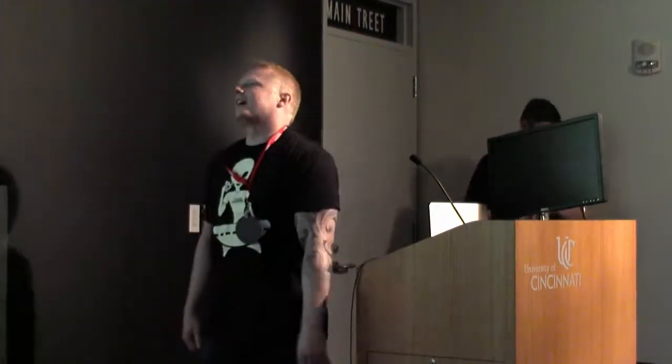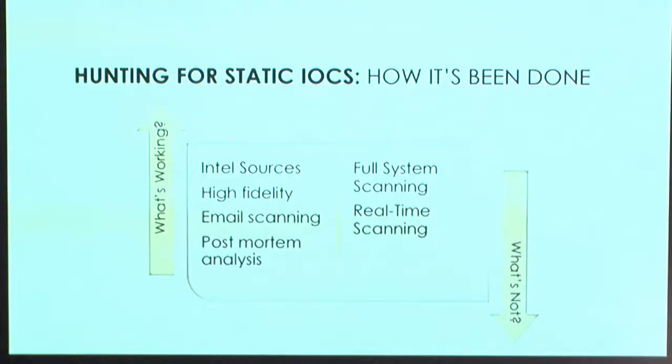All right. So let's talk about the challenges. Let's talk first about the good things that we've been able to do historically, and then some of the challenges that we've faced, to really provide motivation for what we're working on here. So how has static hunting been working well within the environment?